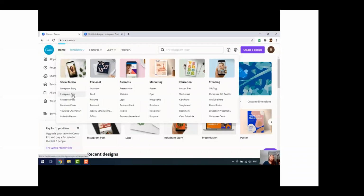You can create things like postcards and cards and invitations, even t-shirts. Over here, for your business, there really is a lot that you can do. You can effectively create your own website right here on this platform, at least the design components of it. So it really is quite interesting.